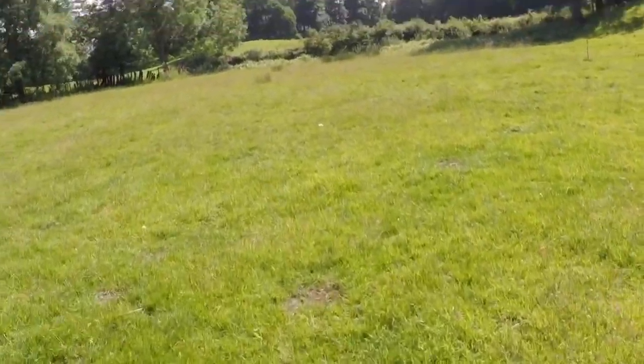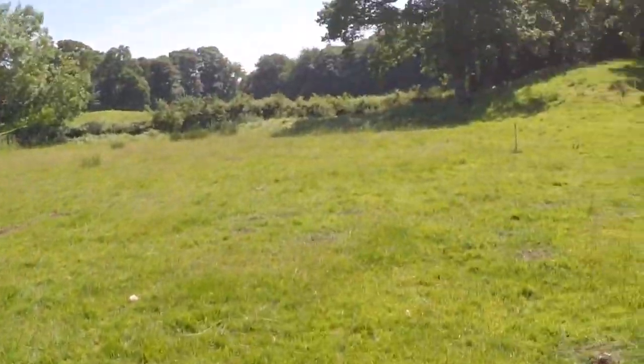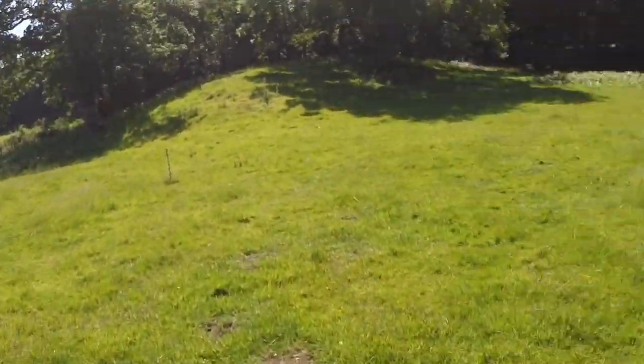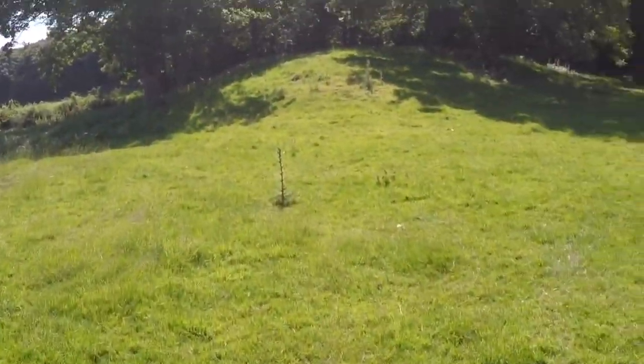And I'm not exaggerating, I've had hundreds of coins off here, but there is a public footpath that goes right the way through, and the coins I've had off here are unbelievable. And then I'm just going to take you up to the top of this hump up here.